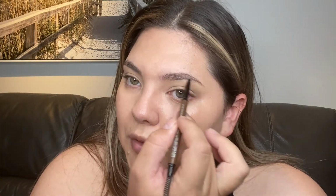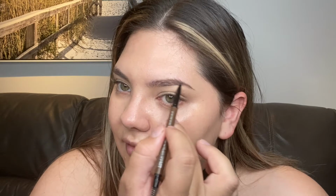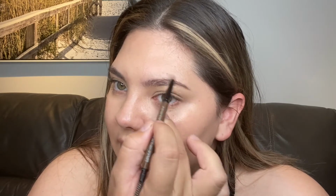So right now my favorite is the Eyebrow Styler Crayon in Lingering. And it has two sides to this. So one side is pencil and one side is a spoolie, because I like really natural brows right now. And then the next product that I go in with, can you guess? It's Patrick Ta.